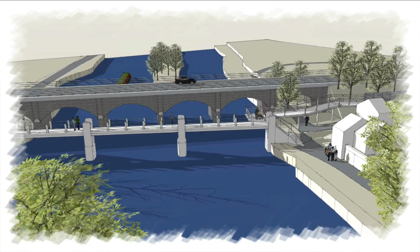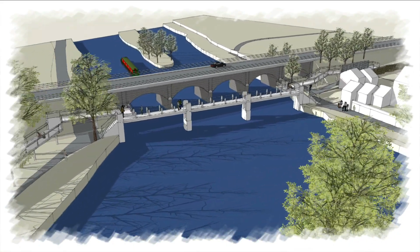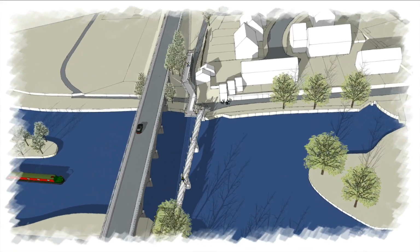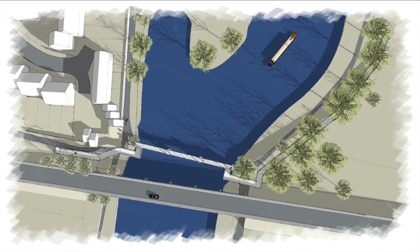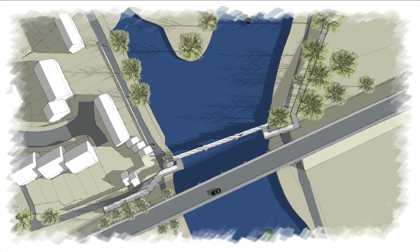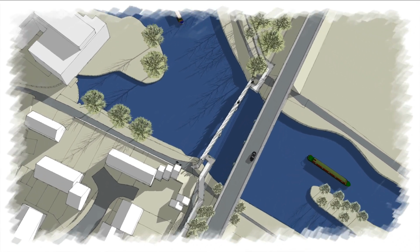Yes, the bridge width would still be 1.5 meters, but the ramps would be wide and with passing places so that everyone could share the space. It would be a bridge for everyone, for cyclists of all ages, for families with pushchairs, for people who don't have as much mobility as they used to, and for all the Stratford residents who use mobility scooters, and all those who visit our town.